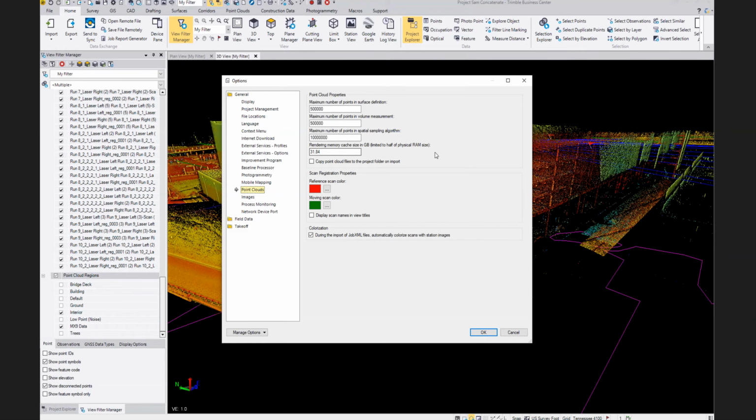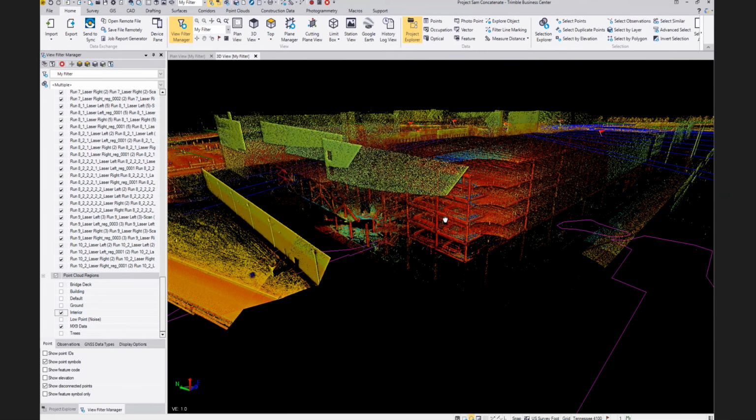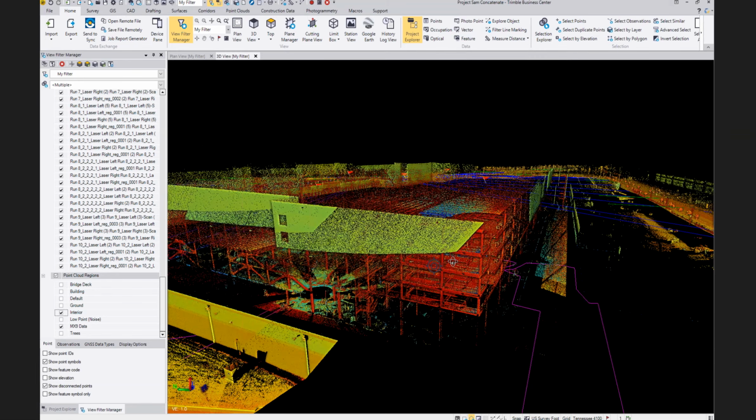I think the default is 2 gigabytes. You can limit it to half whatever your physical RAM is. What we do, I just tell everybody, go in here and type in 100. Very few people have more than 100 gigabytes of RAM, and then hit go, and it will default, if I type in 100, to 50% of my RAM. That way you're using as much as you possibly can, and that'll make a tremendous difference in the visibility and density of your point clouds.